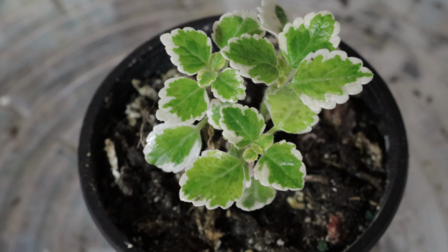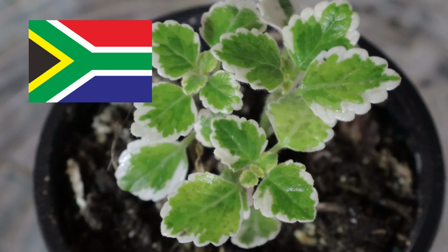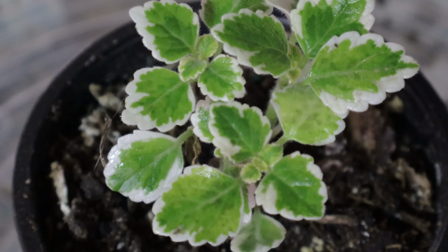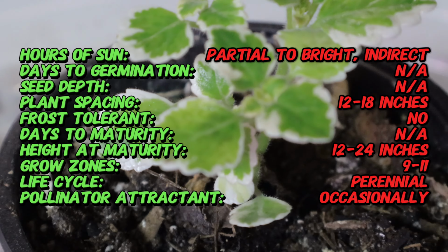Despite its common name, Swedish ivy does not originate in Sweden. Instead, it is native to South Africa and other parts of the tropical regions of southern Africa. The plant earned the name Swedish ivy because it gained popularity as an easy-to-grow houseplant in Sweden, where its lush greenery brightened the homes during long winters.